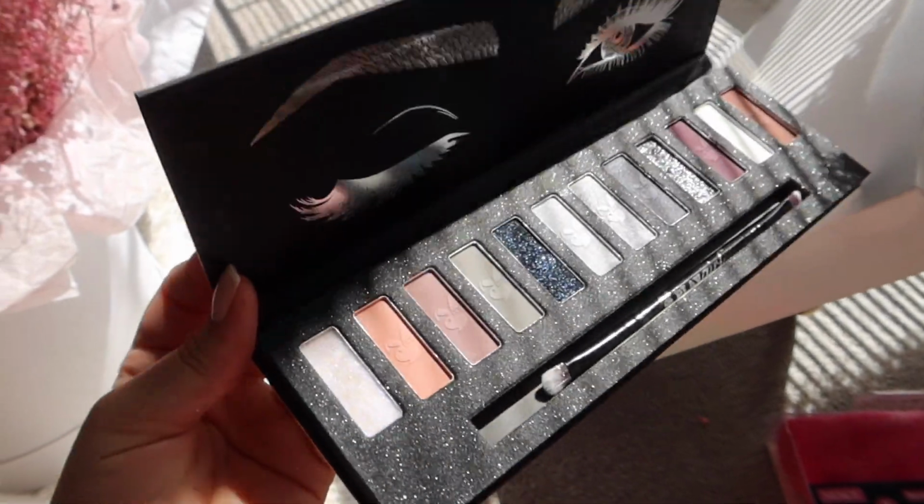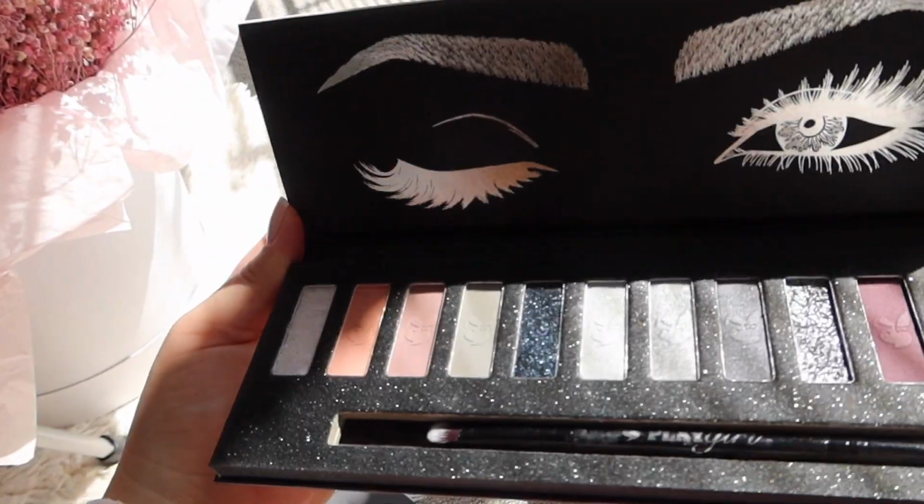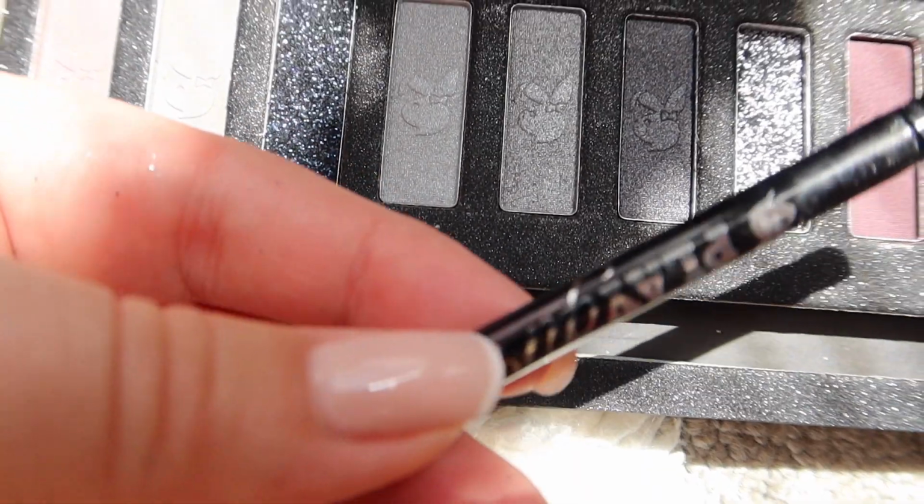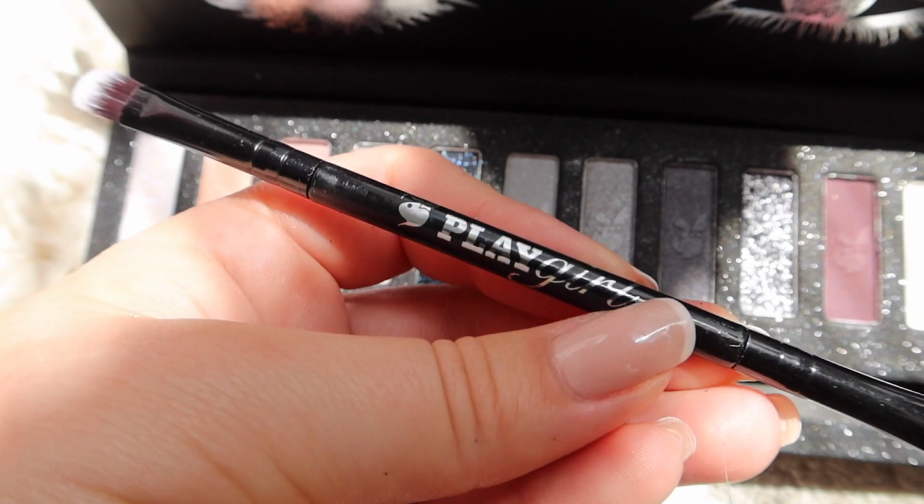And I mean, eyeshadow palettes are something that I love collecting. Even though I don't use them every single day, I love having a palette that is a little bit more neon, so one day if I need them I have them, and it's just nice to collect these. So these are the shades for the Glam After Dark smoky eyeshadow palette from Playgirl. How beautiful is this whole palette, and it comes with a brush.